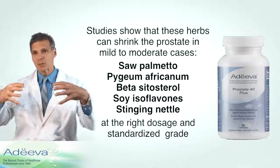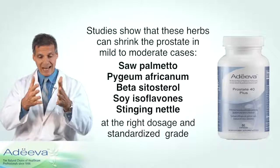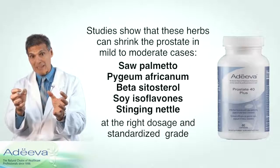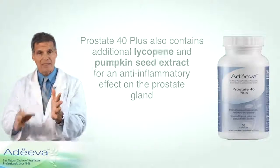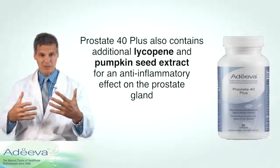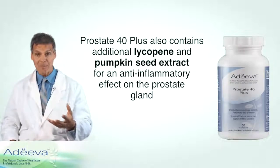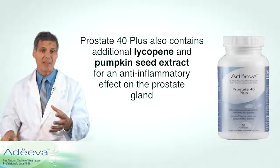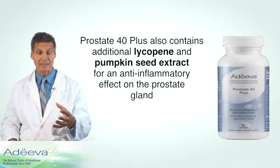I put all of these herbs together into Prostate 40 Plus at the clinically proven dosages to block the buildup of DHT and to support prostate health. Then I added additional lycopene. Everyone knows the importance of lycopene in prostate health. And some pumpkin seed extract, which helps to have an anti-inflammatory effect on the gland itself.